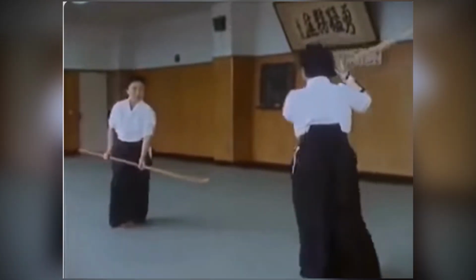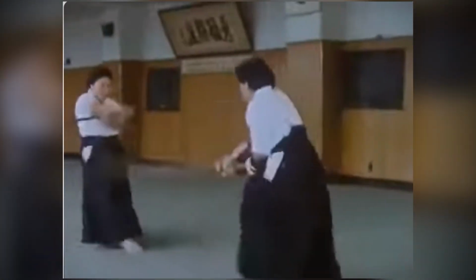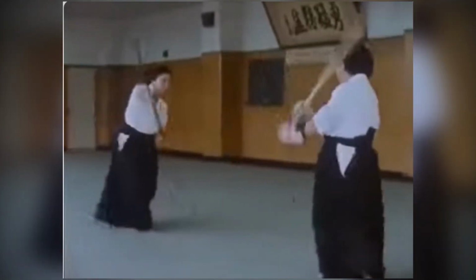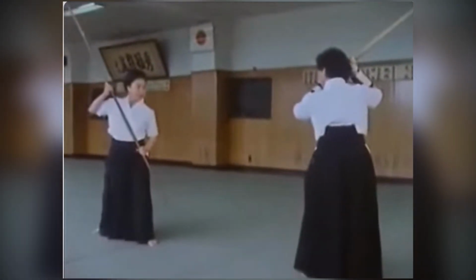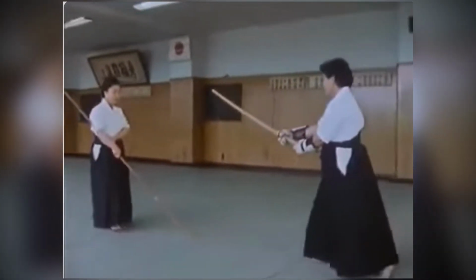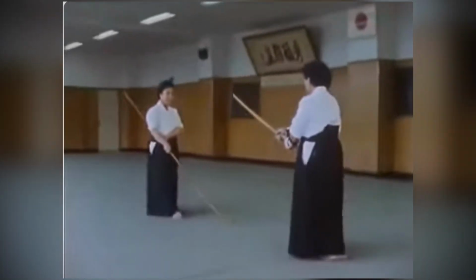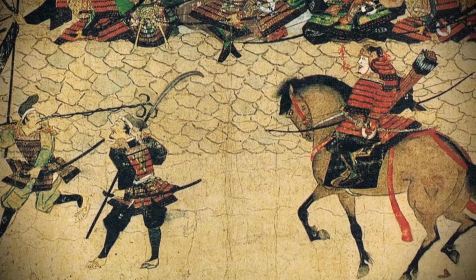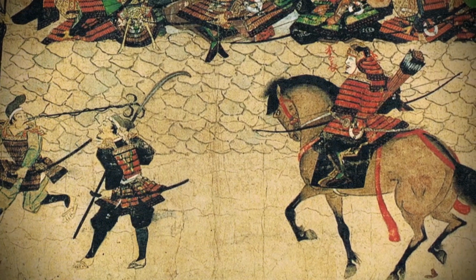The weight and size of the Naginata required skill to master. It was not only used for slashing but also for thrusting and striking with the shaft, making it highly effective in battle. Its size was particularly useful for sweeping cuts that could mow down enemies in a spectacular fashion, a frequent depiction in battle scrolls. Moreover, it proved very effective in dismounting cavalry.